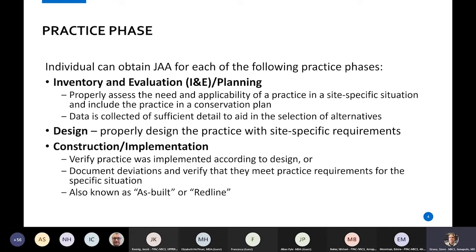And of course, that often leads to payments. So it's important to make sure you're checking it right so that when we do pay somebody, whether it's state or federal funds, we're paying for something that was installed according to designs, or at least in a way that meets standards and specs. If it somewhat changes, then we need to document those changes.